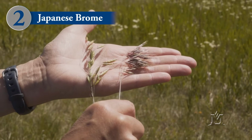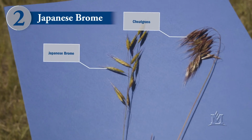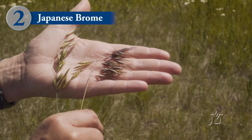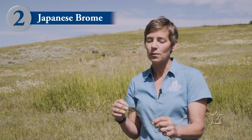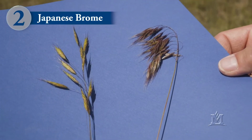Most notably, Japanese brome does not turn the reddish purple color that cheatgrass does. It maintains a green color as the seeds ripen. Japanese brome, like cheatgrass, has a drooping inflorescence or seed head, and it also has awns on the tip of its seeds. However, the seeds of Japanese brome are more plump and fatter, and the awns are shorter, typically less than a 1/2 inch. As the seeds mature, those awns may also bend downward, which you will not see in cheatgrass. The seeds of Japanese brome are more compact, and they don't spread outward like the seeds of cheatgrass.